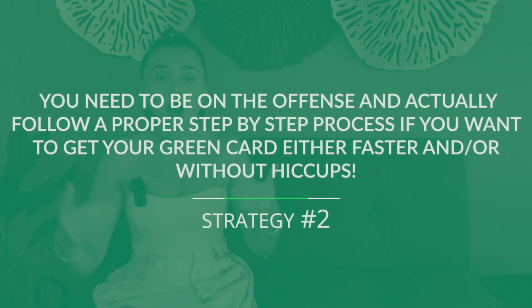Alright, so that was strategy number 1. Let's now talk about strategy number 2. Look, you need to be on the offense and actually follow a proper step-by-step process if you want to get your green card either faster and or without hiccups.